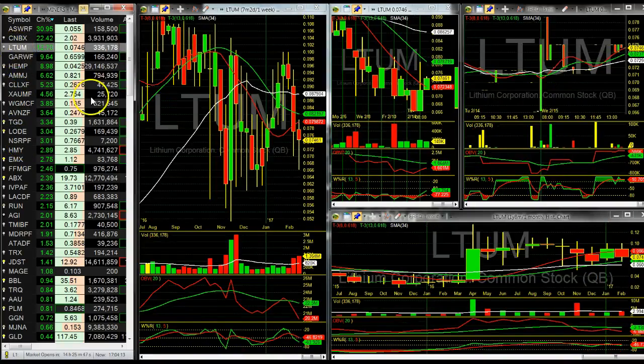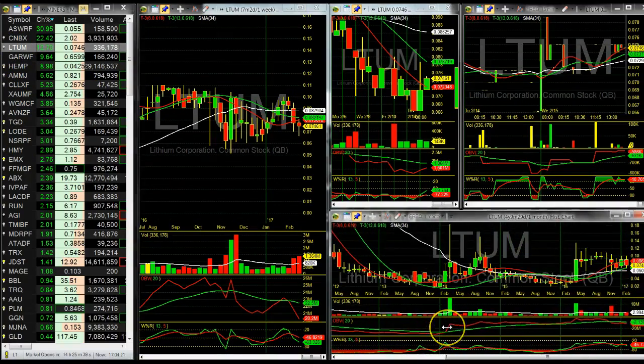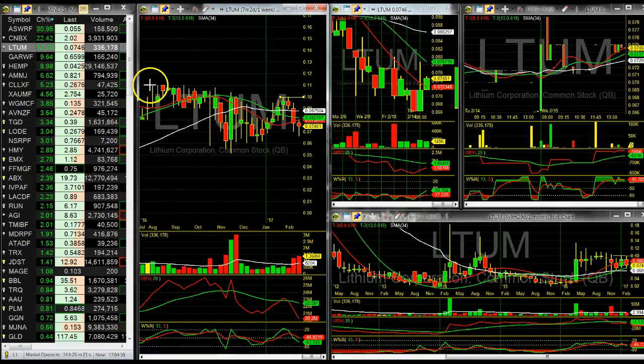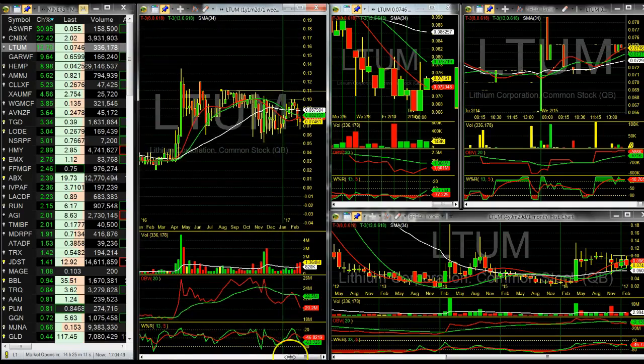Let's see. It's lithium. Not sure. Lithium monthly chart. Still in support. Watch previous high breaks at 10 on lithium. Got a double top at 10. And then longer term, you got 11. Too iffy for me on the weekly.